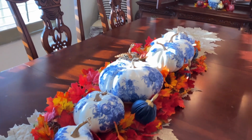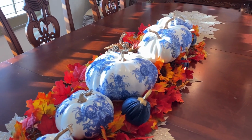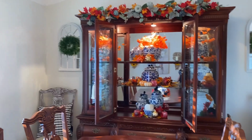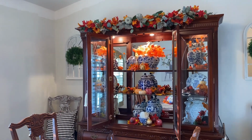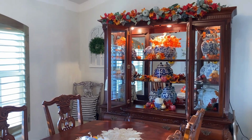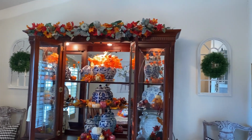I'm embracing it. So what's more traditional than blue and white? Blue and white pumpkins. This was so much fun to make, and you guys loved it on the video. You loved that we did this together. And I really, really love my blue and white collection all together with the fall colors in the hutch. It looks so nice together.